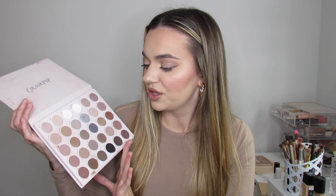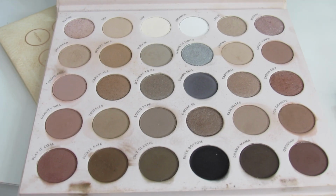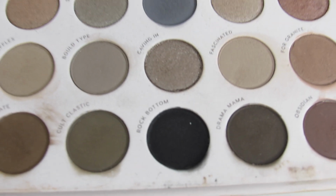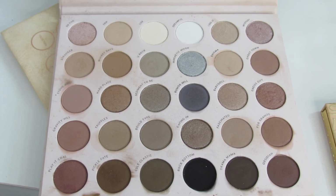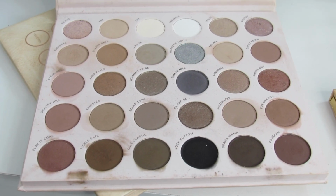And number 4 is Stone Cold Fox. So this is one of their very large palettes. It does not come with a mirror, with 30 eyeshadows. So you get 30 eyeshadows, and you can see this palette is so stunning. You have this beautiful silver called Magnetic Moon, and then you have all these beautiful shimmers. You have a row of your mauves right here, a row of truffles. This palette really goes by row. If you go from top to bottom, you can create a really good look with that row.